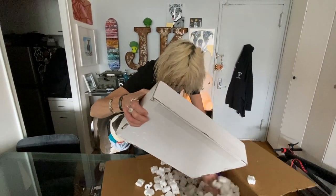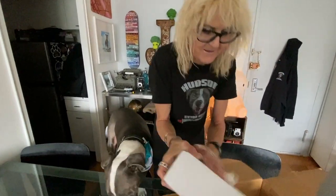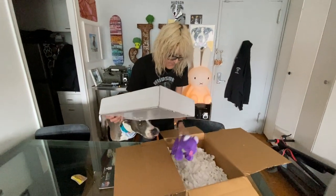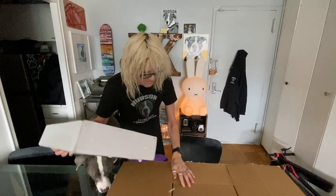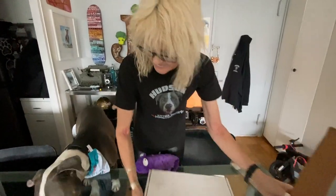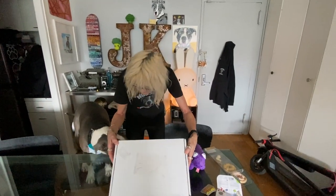Okay, I'm making sure there's nothing else hidden in here. No. Okay, good. I don't want Hudson eating a foam packing peanut. So let me just fold that away. No, Hutch. Let me get it. Okay, I put it on the floor. Let me get the packing peanut away. Okay, here we go.